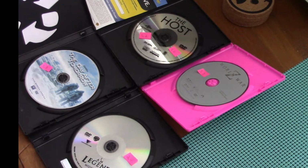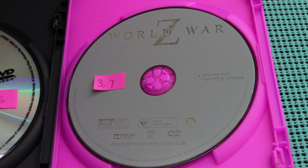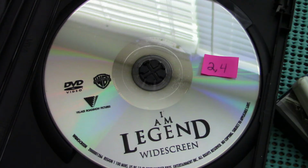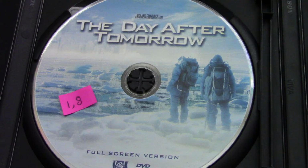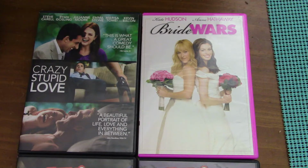So taking a little bit closer look here, the Host, we have numbers 5, 2, 4, 6. World War Z is 3, 7. I Am Legend is 2, 4. The Day After Tomorrow is 1, 8. And it may or may not matter the order that they were in here. So we've got a couple of different Alvin and the Chipmunks and then a couple of chick flicks. If you want, you can rewind and see which ones these were found in to see if it correlates.